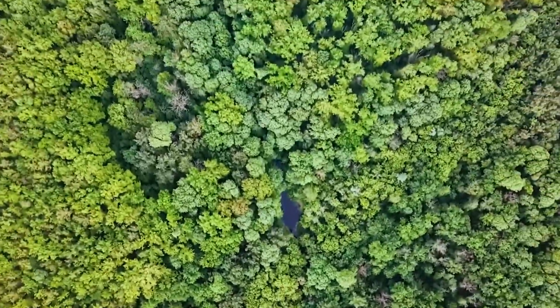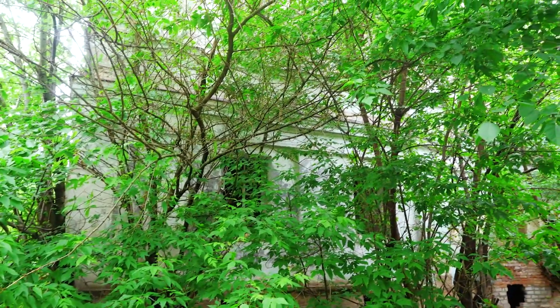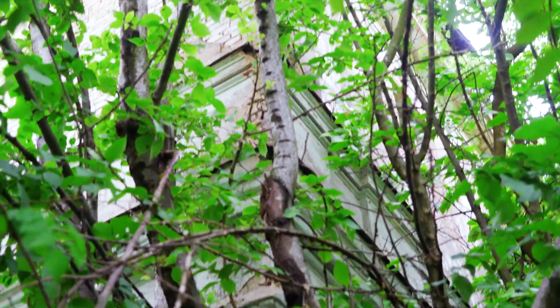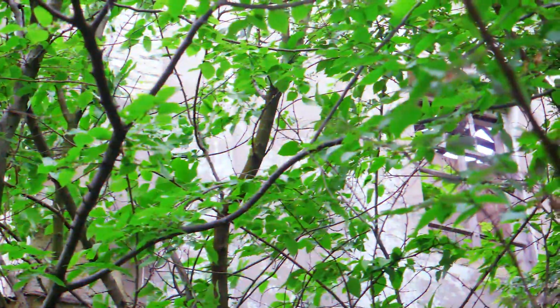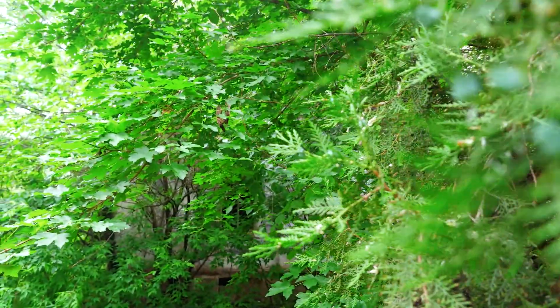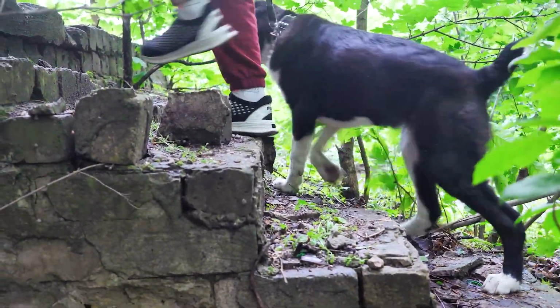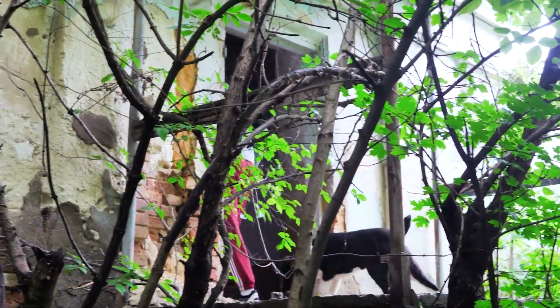Near the forest was an estate from the century before last, owned by a local influential baron. According to some reports, during the Second World War there was a military hospital here. Now the whole area is abandoned and densely overgrown with trees. Even the staircase leading to the estate is so covered with trees that it took a long time to find it. Let's take a look inside.